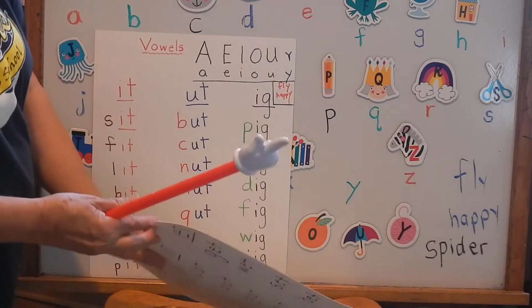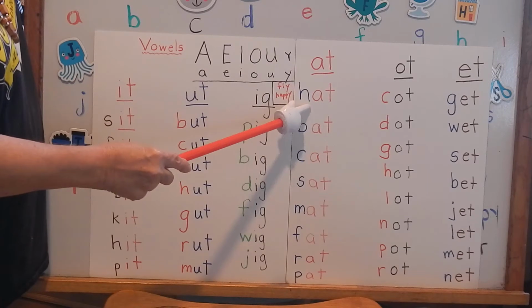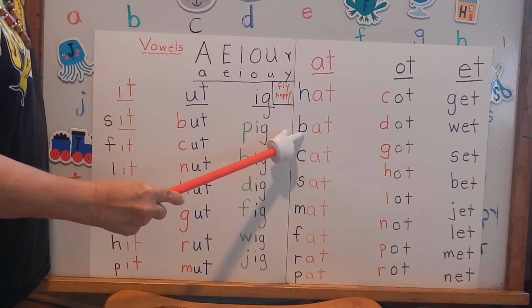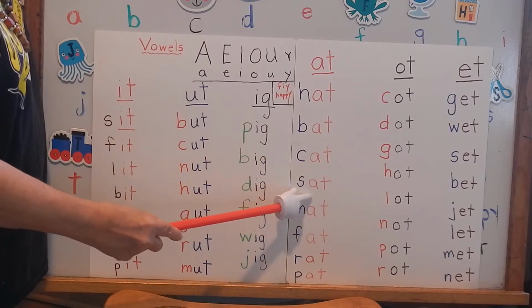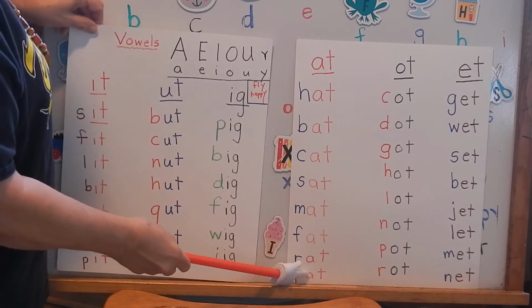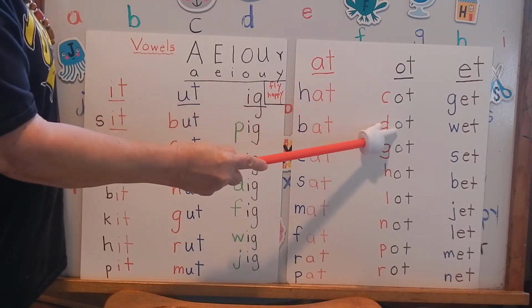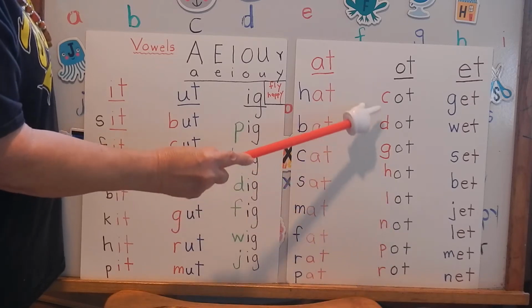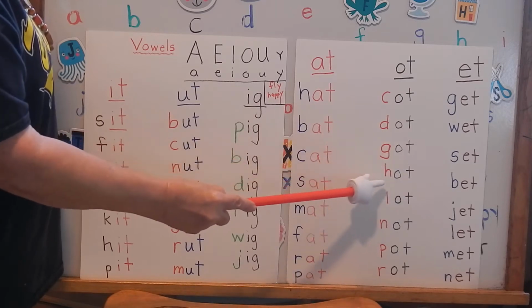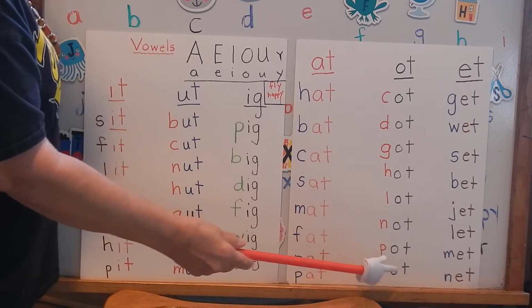These are all the short vowels. All of these have at. See how they all have at? Hat, bat, cat, sat, mat, fat, rat, pat. All of them have at. What does this say? Ot. Okay, all of these have ot. Cot, dot, got, hot, lot, not, pot, rot.